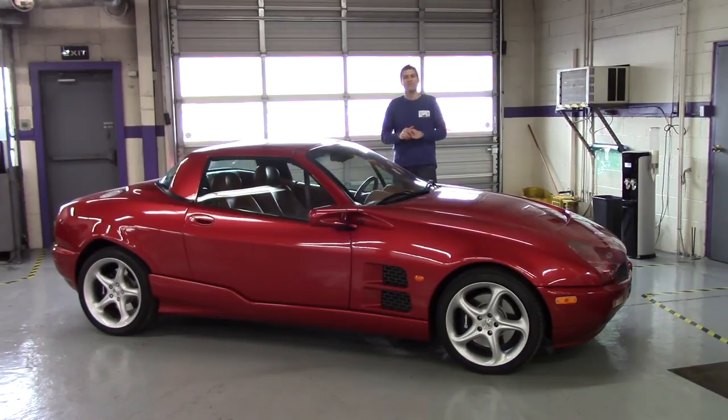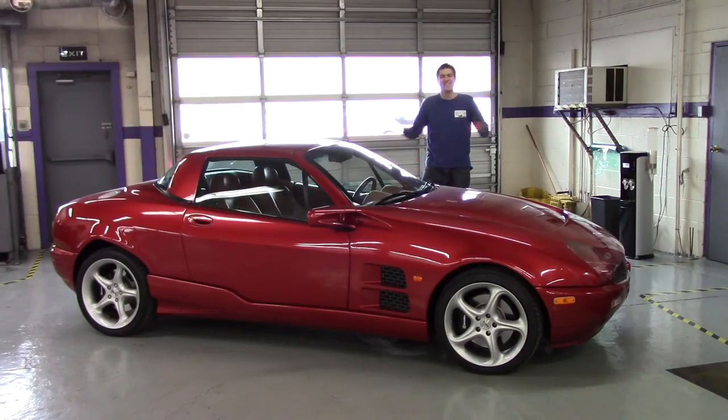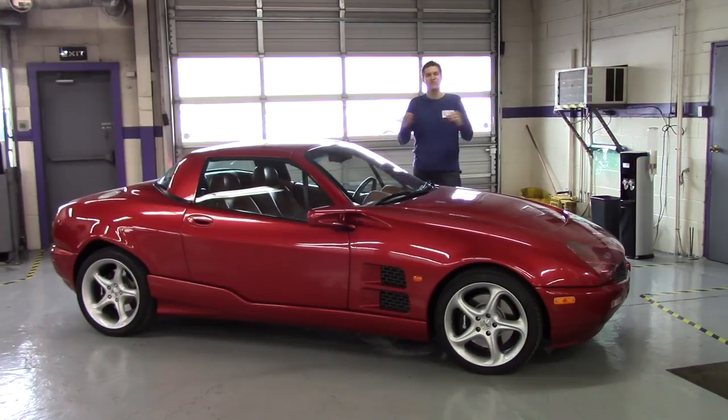Aston Martins, Lamborghinis, Ferraris, Porsches. Today I'm bringing you this, a Qvale. This is a Qvale Mangusta, which is one of just 284 produced between 2000 and 2002, which makes it probably the rarest car I've ever reviewed.